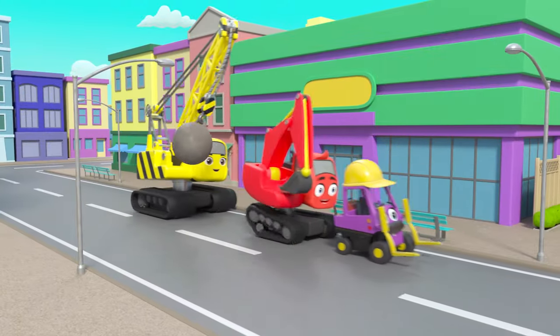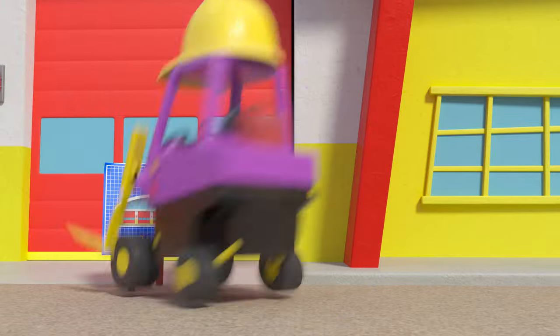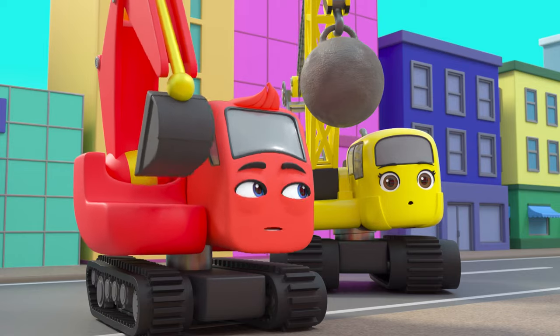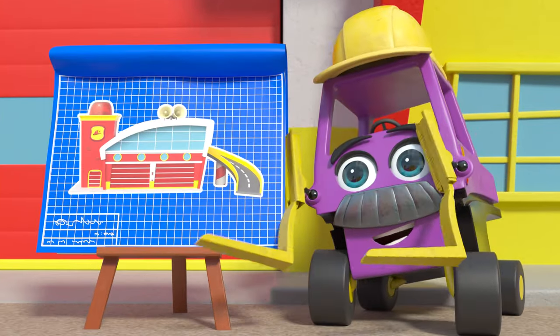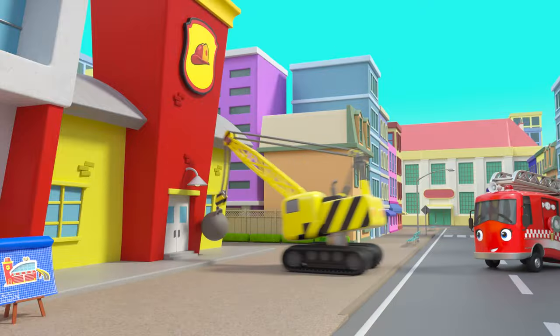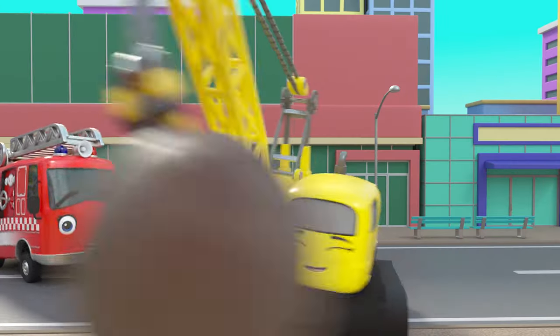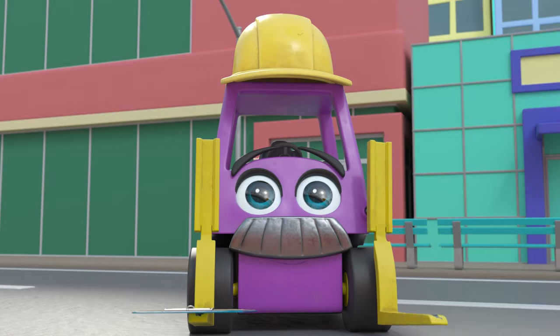Well done, everyone. The construction club are going on a trip to the fire station. They're going to make some changes to it. This is how it looks now. And this is how it's going to look after. It's going to be fantastic. First, Daisy is going to help knock the old building down. Nice swing, Daisy. There we go. Good as new.